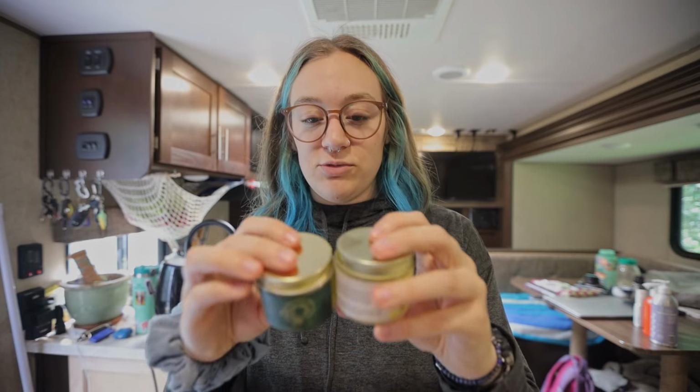Honestly, those are like the same jar. I think they're the same exact jar. And I love both of these businesses. One last thing I'll leave you with, again, as always, is to use what you have. For me, these are the only eco lip balms I have ever purchased. Ever. I've been using what I had.